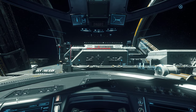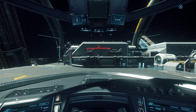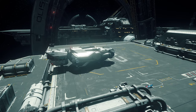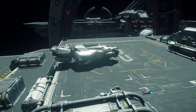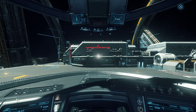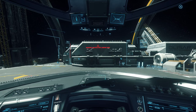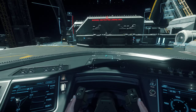Warning, you are blocking an active flight bay. Please vacate the vicinity. I think I'm getting good at that. I am wrong. Why do I think I'm so much closer to what's in front of me than I am? Because of the length of the dash. So I'm not used to this length right here.